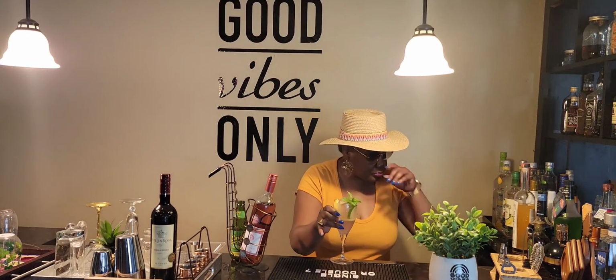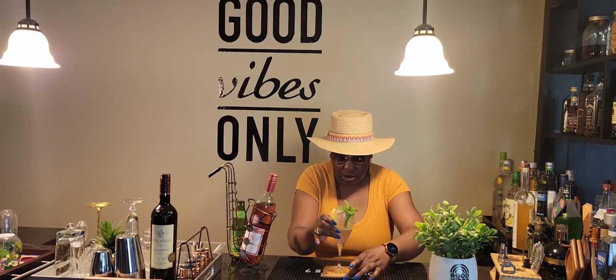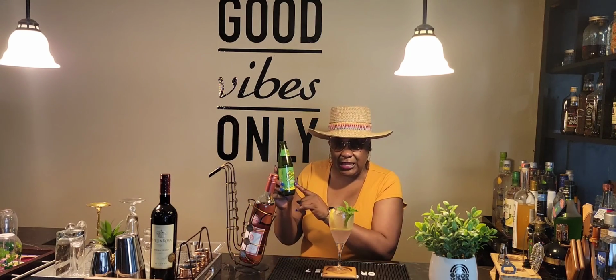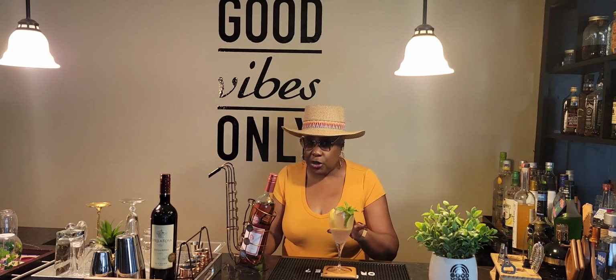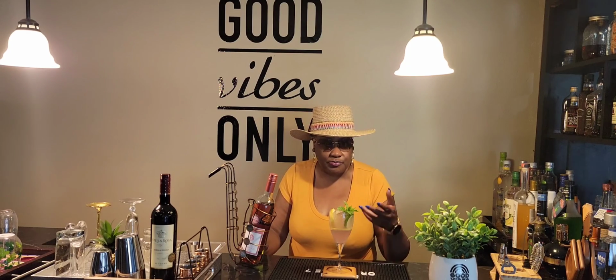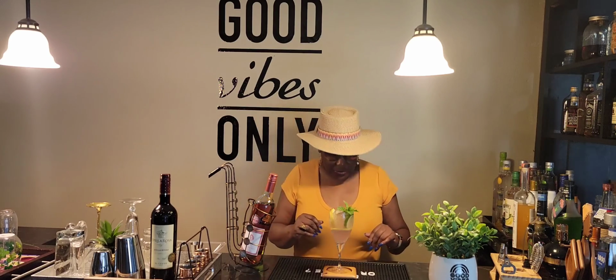Y'all, this right here is so delicious and refreshing. Get you some Moscato wine, some of this Ting sparkling grapefruit drink right here. Now you can also put orange in here, any type of citrus, because that's what it is. It's a citrus sparkling wine cooler. So, simple as that, y'all.